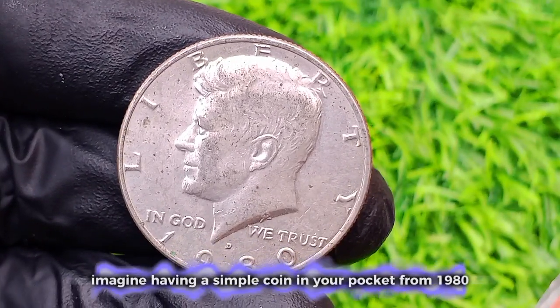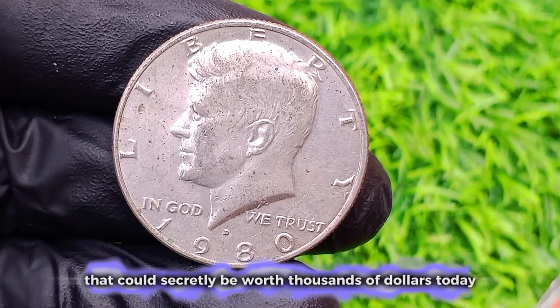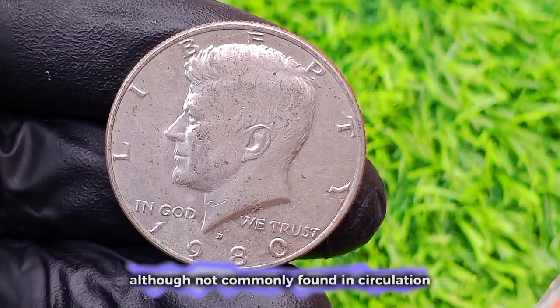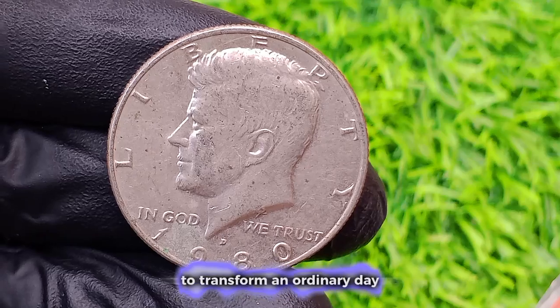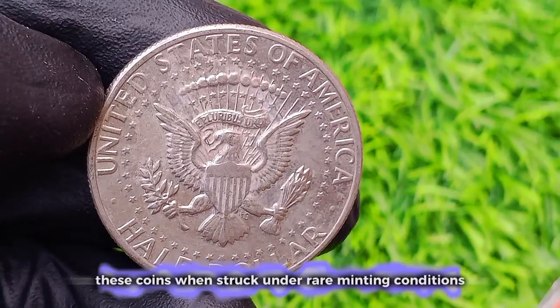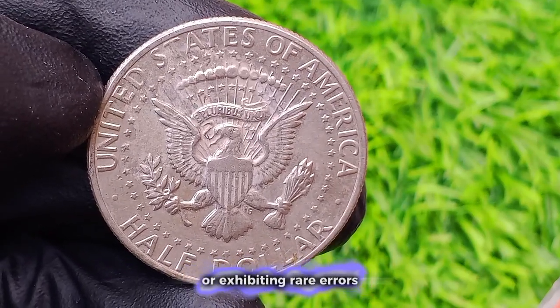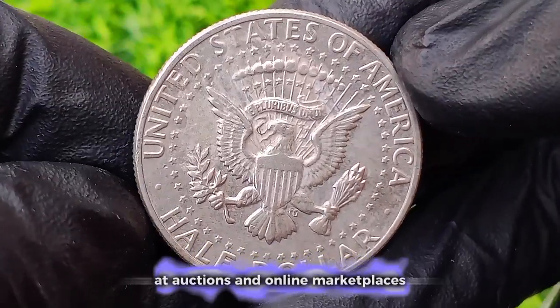Next, imagine having a simple coin in your pocket from 1980 that could secretly be worth thousands of dollars today. The 1980 Washington half-dollar, although not commonly found in circulation, holds an unexpected power to transform an ordinary day into an extraordinary payday. These coins, when struck under rare minting conditions or exhibiting rare errors, have been known to sell for mind-blowing prices at auctions and online marketplaces.